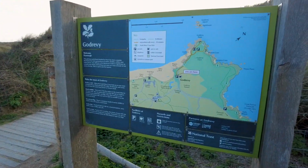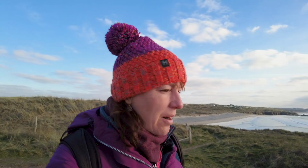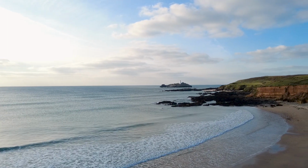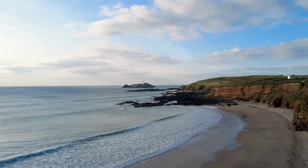Well, up the road by the looks of it. Well, welcome to Godrevy. I'm here to shoot the lighthouse, but actually behind me, I'm hoping you can see a very famous surfers beach. I believe there is the world champion kite surfers kind of competition that takes place here. Now the object of my affection is that lighthouse out there on the rocks.